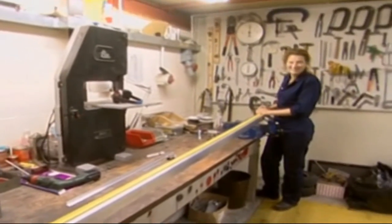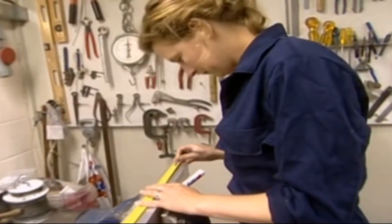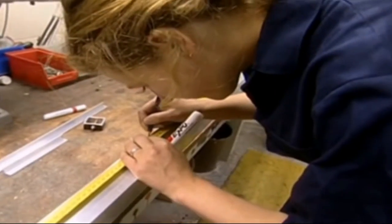First, the metal will have to be drilled with dozens of holes to take all the other components. So our first hole is 64 millimetres from the end. And as Claire's about to find out, when someone's life depends upon it, drilling becomes more than just a skill, it's a high art. VK's mainframe is made from ultralight aluminium. As a result, every nut and bolt has to fit precisely.